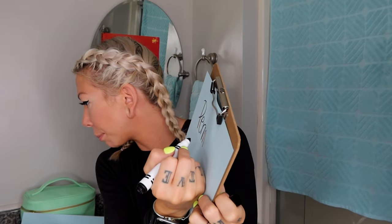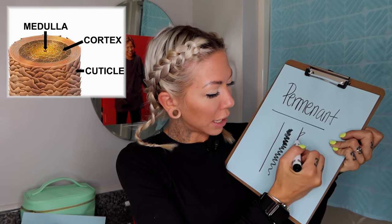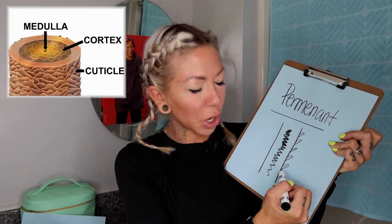We're changing hair color. When we're talking about the hair shaft, I don't even know how to spell that. Permanent hair color. Here's the hair shaft. Here's the medulla with no purpose. Here's the little legs. When you put this under a microscope, it appears that it has little legs. Here's our hair color molecules.